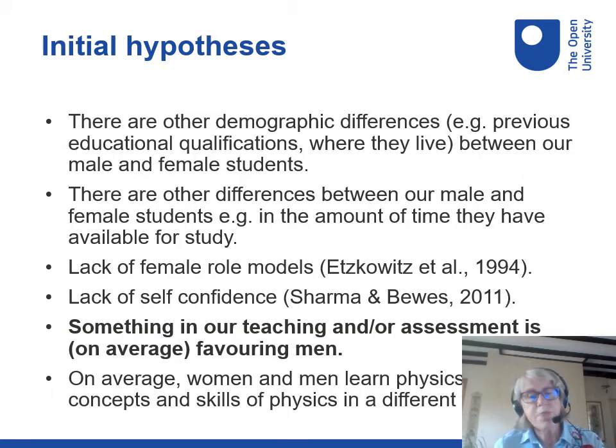There are a number of hypotheses for this sort of effect in assessment, and unfortunately I just haven't got the time to talk about them now. We have investigated the other effects, and it's a bit of a spoiler alert, but I'll say we haven't really found anything that explains the entire effect. And for the purposes of this talk, I'm going to concentrate on things that relate to assessment, that there may be something in our assessment that's actively favouring the male students.